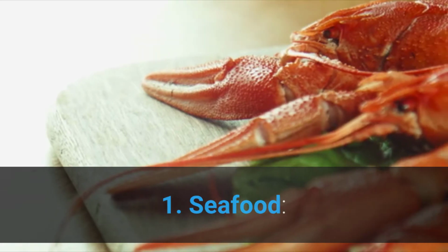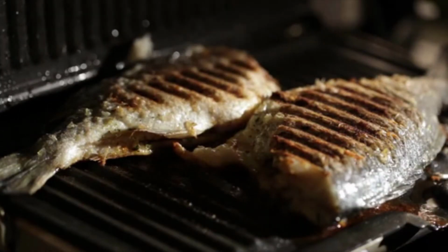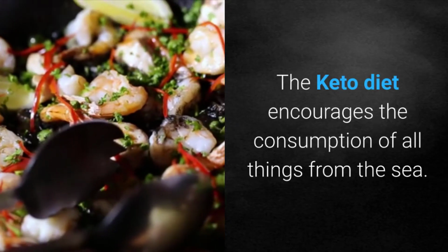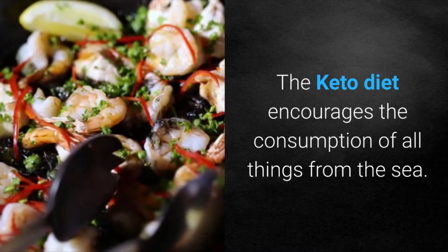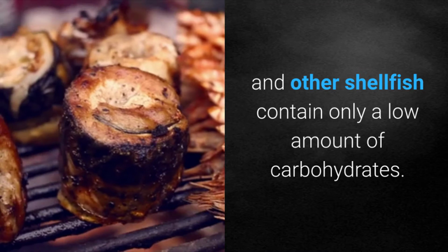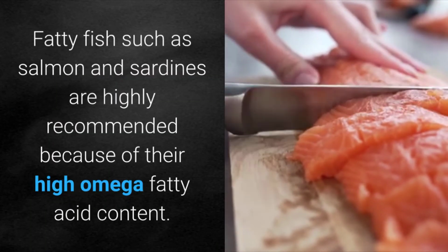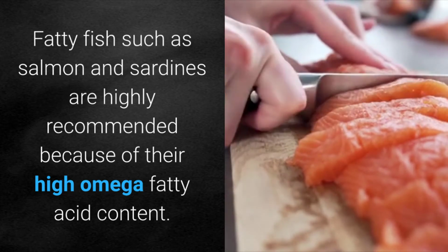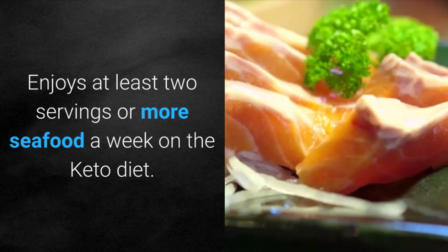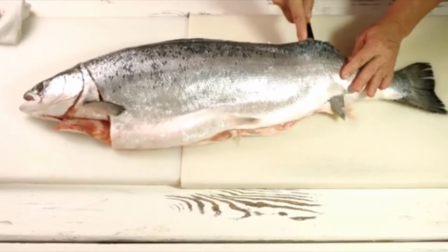1. Seafood. Everybody knows about the healthful fatty acids, vitamins, and minerals in seafood. Very few of us eat enough. The keto diet encourages the consumption of all things from the sea. Shrimp and crabs are carb-free and other shellfish contain only a low amount of carbohydrates. Fatty fish such as salmon and sardines are highly recommended because of their high omega fatty acid content. Fish truly is brain food. Enjoy at least 2 servings or more of seafood a week on the keto diet. Simple canned tuna counts as seafood.